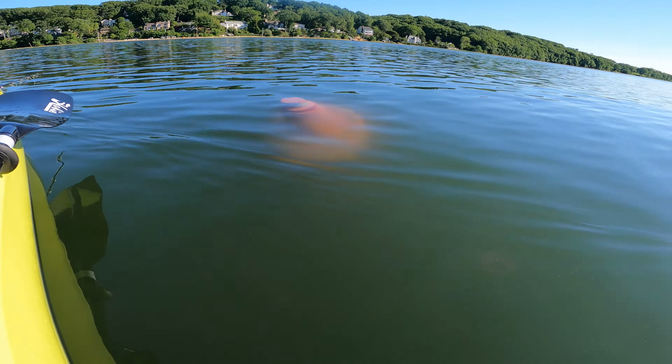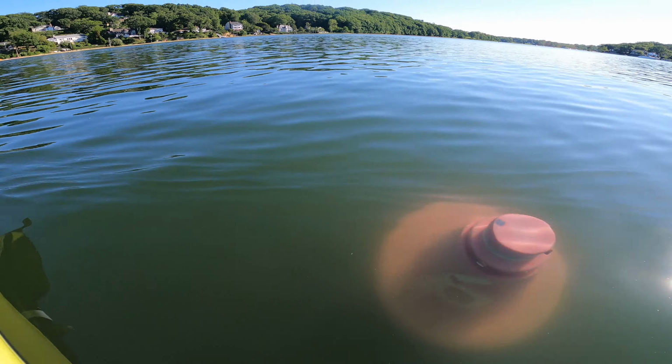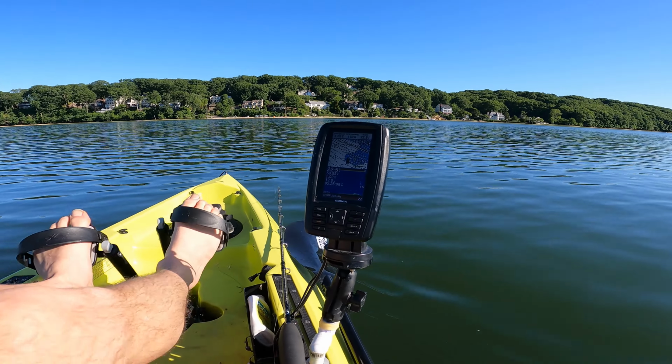Channel markers underwater. So I don't have much underwater footage on this trip, but I do have a little bit. And as you can see, there was a fluke or two captured on the footage. And yeah, I was a bit surprised to see some fluke here.